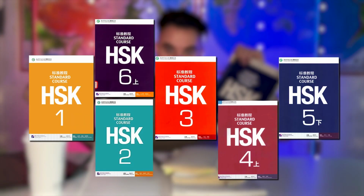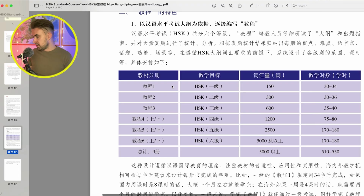So there are 6 of these books. 1, 2, 3, 4, 5, 6, obviously. Actually, no, I lied. Because for 5 and 6, you have 5 shang and 5 xia, and 6 shang and 6 xia. So you have 2 books for 5 and 2 books for 6. So actually, it's more. But there are 6 levels. And let's go to here first. So if you look here, we have level 1, level 2, level 3, level 4, level 5, level 6.